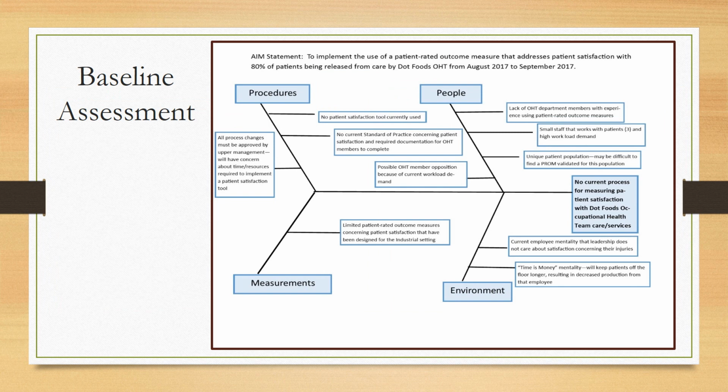The second piece of the baseline assessment was really looking at what kind of barriers we might face with this implementation. So we did a standard fishbone diagram to kind of lay out what the main problem is at the head: no current process for measuring patient satisfaction with Dot Foods Occupational Health Team and Services. That's our main problem that we're trying to address. And the four main categories that really create the biggest barriers would be people, procedures, measurements, and environment.